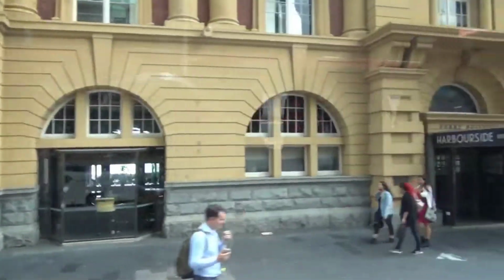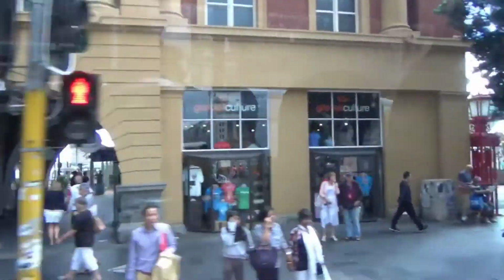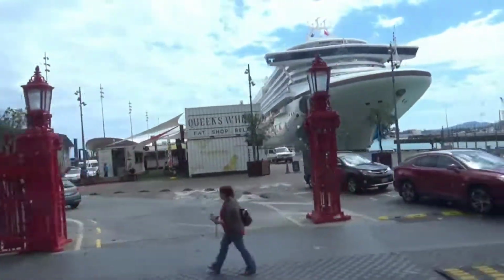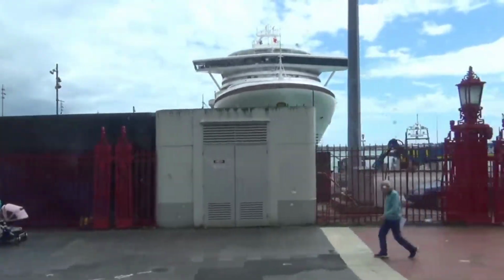It won't be finished until 2024 and costing about $4 billion. So the ferry building's on the left here. On the right there, if you look in there, you see the very old building. That was the original post office for downtown, the central post office. As I say, a lot of these buildings get converted into something else, which has also happened to that one. That one's now the train station.